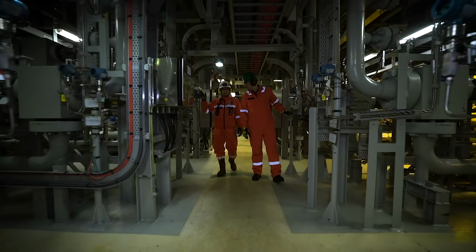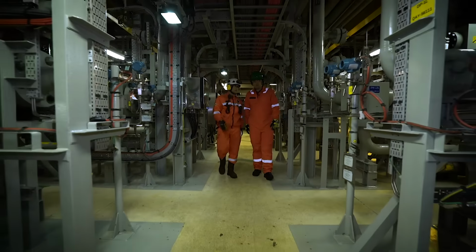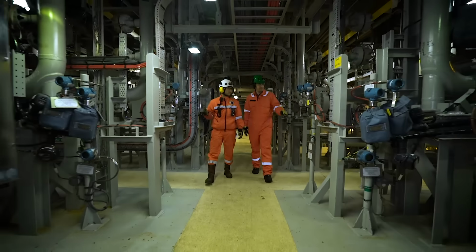What is most striking on Berkut is not the abundance of various machines, but how compactly they are all packed in there.